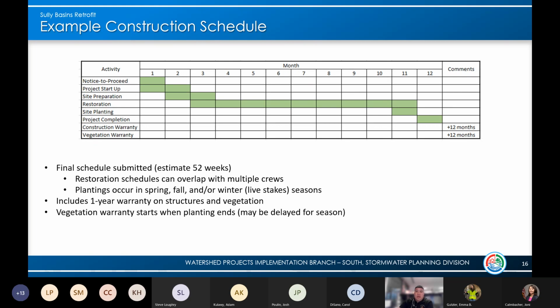All our projects do hold a 1-year workmanship warranty and vegetation warranty. During the warranty period, you will not see any construction equipment on site.